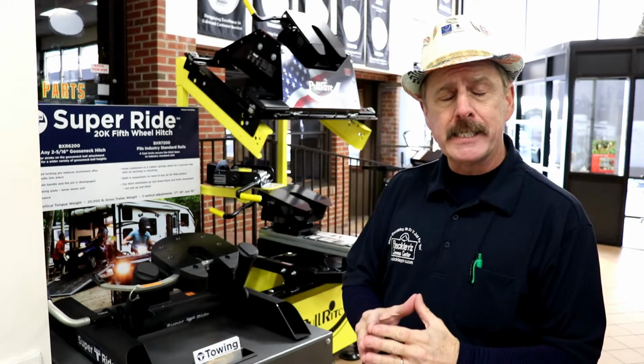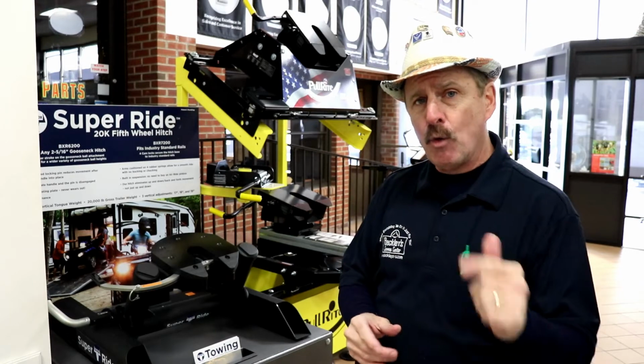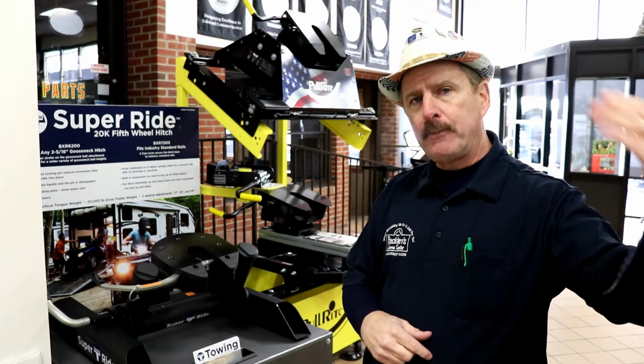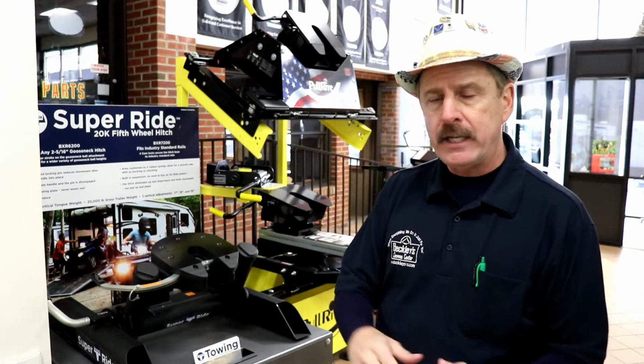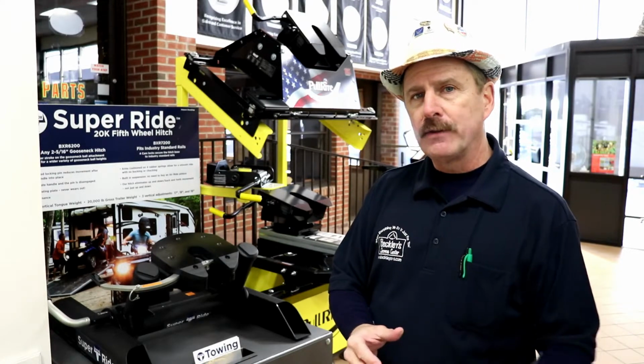The reason for that is 2-3 years down the road, when you get tired of the camper that you have and you want to upgrade, now you don't have to spend that additional money to upgrade. You're talking only a few hundred dollars in cost to go from, let's say, a 16K to maybe a 20K fifth wheel hitch. That's well worth the investment upfront, versus it costing you thousands of dollars later on.